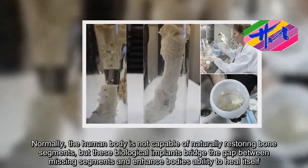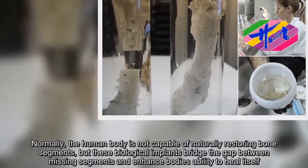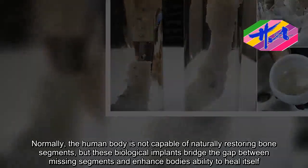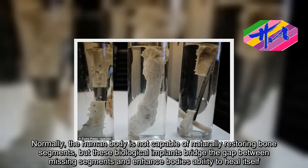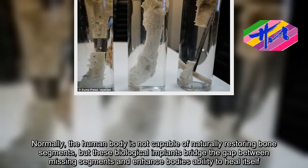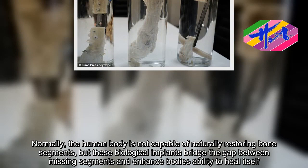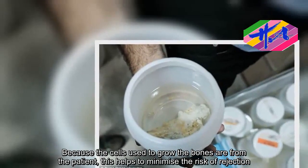Normally, the human body is not capable of naturally restoring bone segments, but these biological implants bridge the gap between missing segments and enhance the body's ability to heal itself. Because the cells used to grow the bones are from the patient, this helps to minimize the risk of rejection.